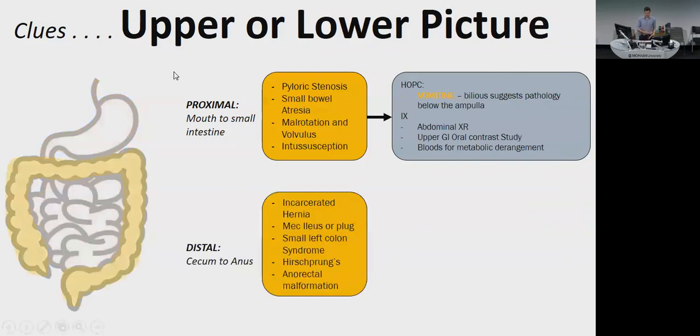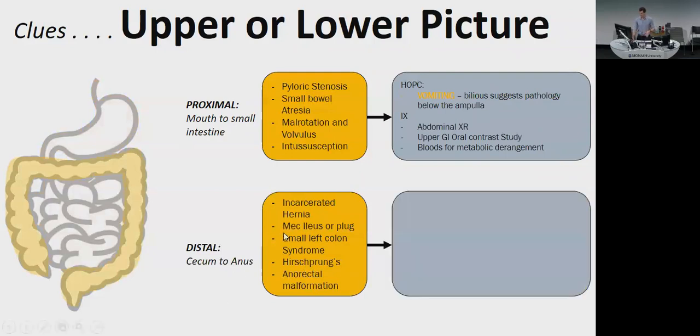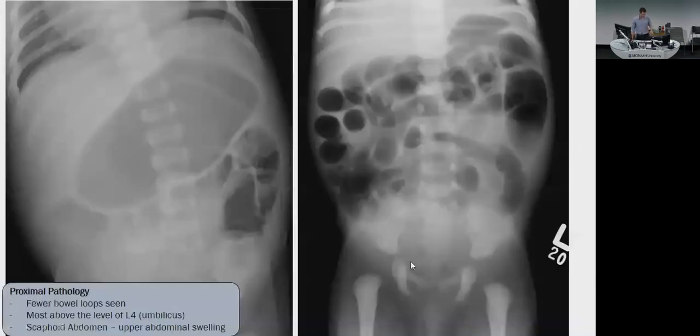In opposition to this, if they have more of a lower GI type picture, like an incarcerated hernia, small left colon syndrome or Hirschsprung's, they're mainly going to present with abdominal distension and pain. They're less likely to have vomiting because the problem is low in the GI tract. But the major thing is they're going to have abdominal distension. You're still going to do an abdominal X-ray. All right.